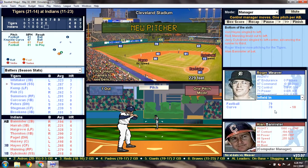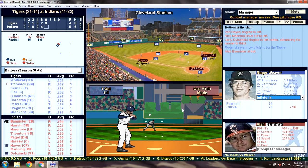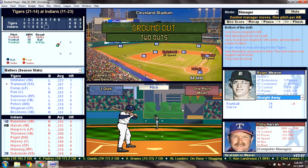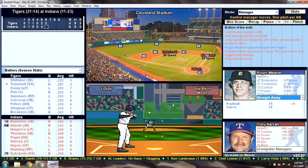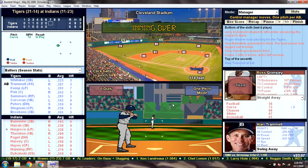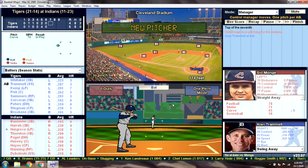So we need to bring the infield in to prevent another run from scoring. Bannister's going to ground it to Brookins, who goes home for the second out. And we're one pitch away from getting out of this inning with Toby Harrah 2 down. Harrah also grounds to Brookins. So we get out of that inning.